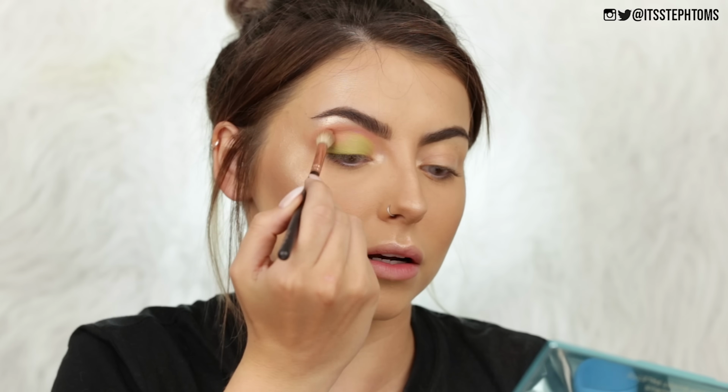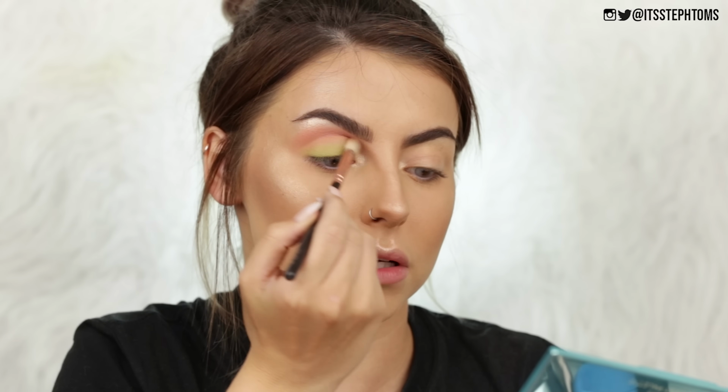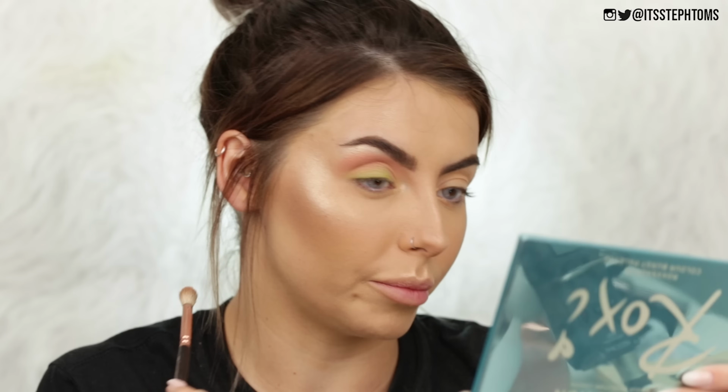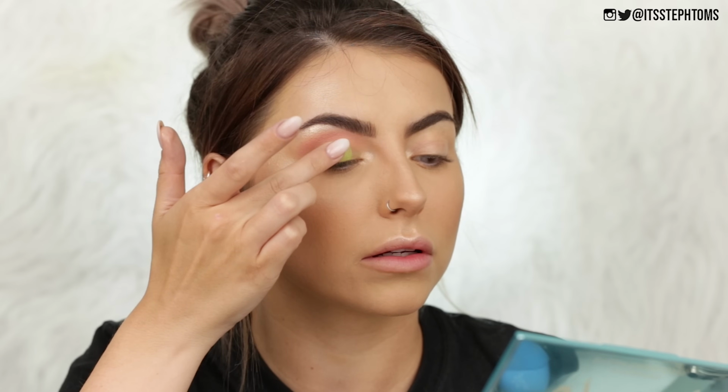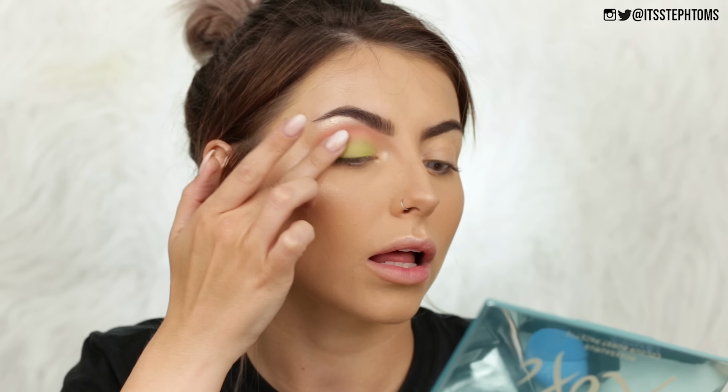Yeah, I think it's definitely a bit of a first for me, but I'm kind of feeling it. And then just going to take that brush again, the fluffy one, and just blend that in a touch. Has kind of sheared out the green a little bit. So I'm going to try that with my finger, and we'll see how that goes. Just kind of pack it on, like so.